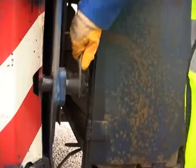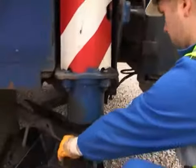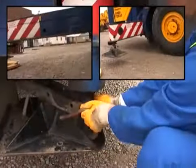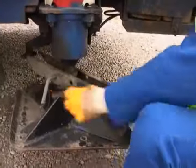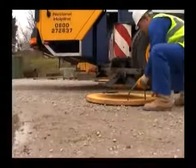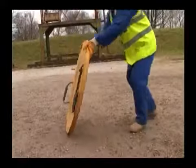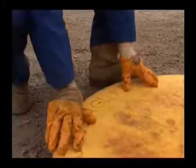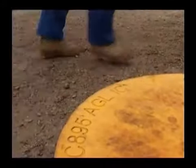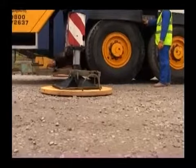It is critical to all mobile cranes for safe setup that the outriggers are set correctly to the dimensions that are stated in the crane's duty chart. To ensure stability of the crane is maintained, you'll be required to place support pads under the outrigger jacks. This will involve some manual handling. If there is a possibility that you are unable to safely handle the support pad, you should seek assistance from the competent person.